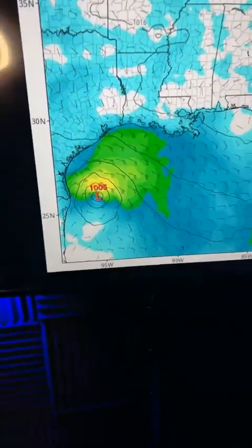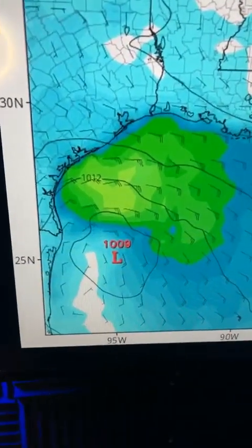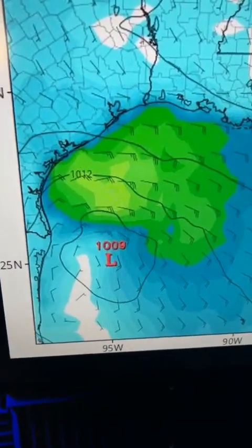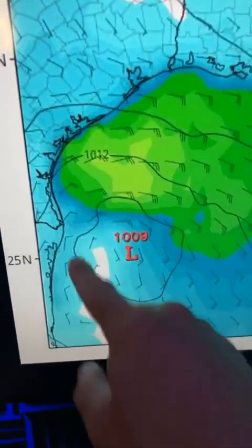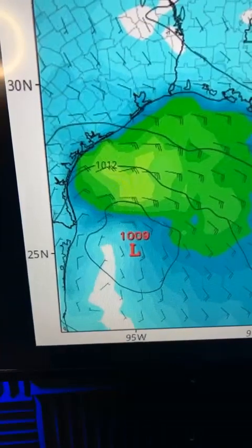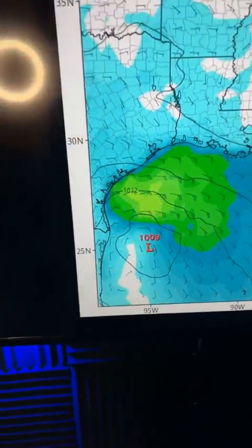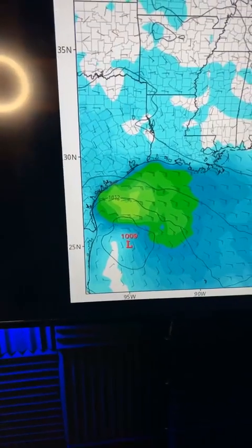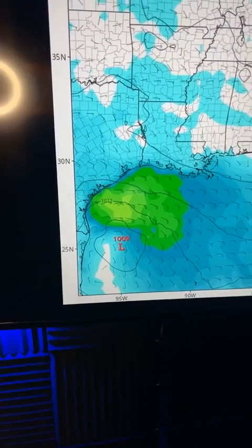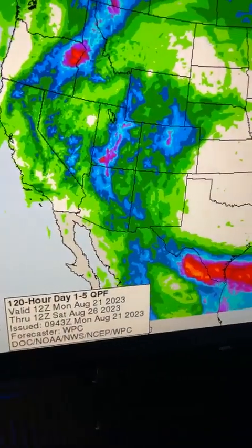This is a map of the Euro model I'm going to show you next that shows a little less rigorous development. This is also just after midnight tonight at 1 o'clock a.m. Central. But again, as you look at these wind barbs and the isobars, you're seeing the forecast for a closed circulation around a well-defined center. Again, this could very well become a tropical depression or a tropical storm before moving ashore really on Monday night or on Tuesday morning. So the big concern with this, and actually the big hope with this, has been rain.